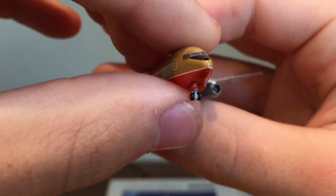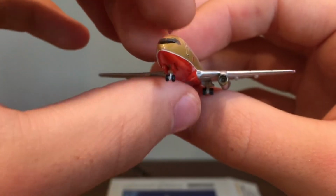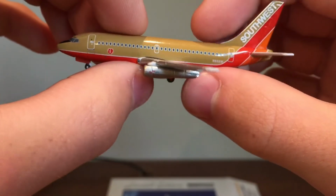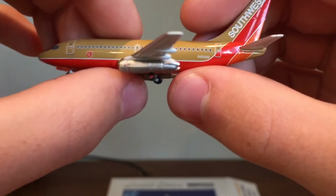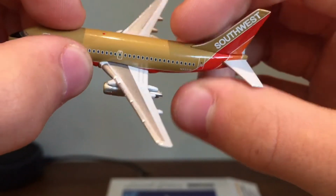There's a little tiny chip in the white paint, but it's not too huge a deal. It's just going to get on my nerves because I'm kind of a perfectionist. But aside from that, this thing's perfect. You've got the registration November 9-3 Sierra Whiskey.